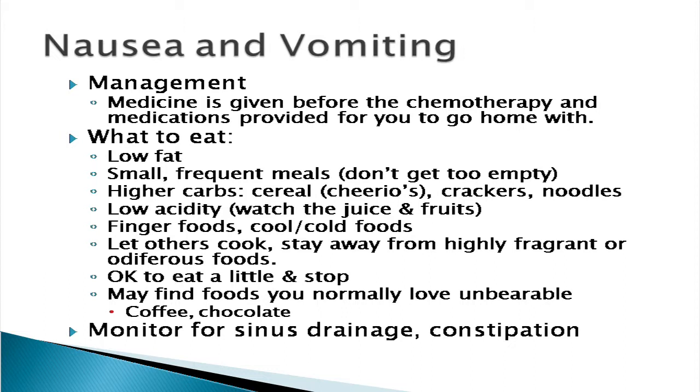And certainly I don't want you to ever have to throw up. There's nothing more awful than having to throw up. So we have medicine that we're going to give you at the time of your chemotherapy, and then we have medicine that we'll send you home with, so that just in case you don't feel well, you've got something there and you don't have to run out to the drugstore for that.